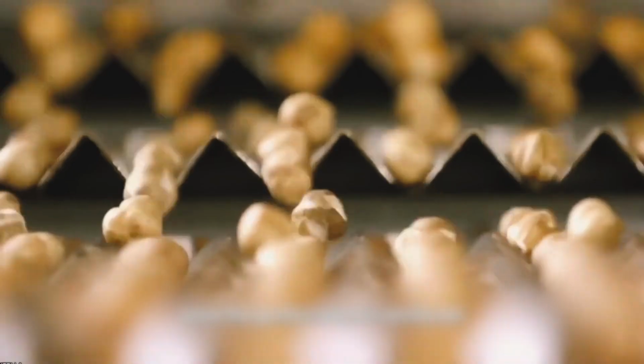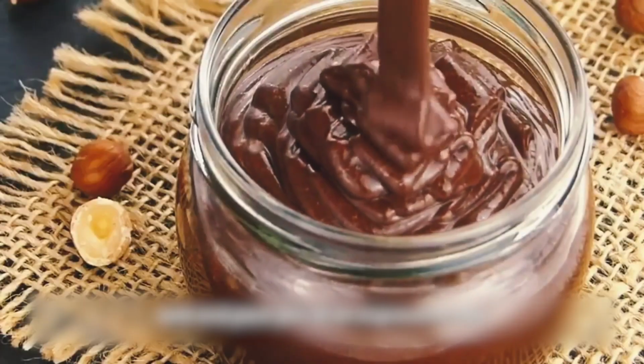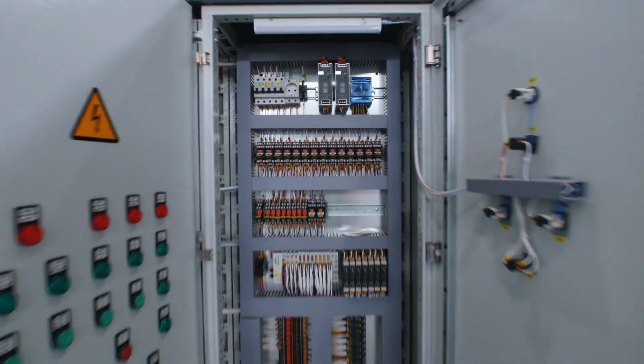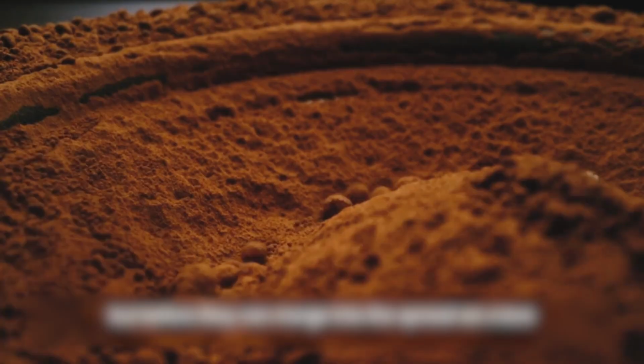In the world of food manufacturing, quality control isn't just about meeting expectations, it's about protecting trust. And for a global brand like Ferrero, that means every gram of chocolate, every drop of Nutella, and every wrapped rocher must meet uncompromising standards. That level of consistency simply isn't possible without automation. And Ferrero's factories are equipped with some of the most advanced quality control systems in the food industry.